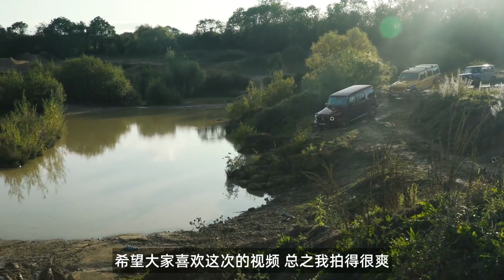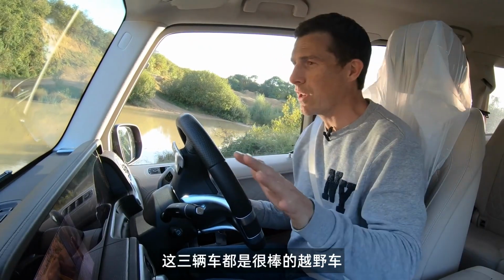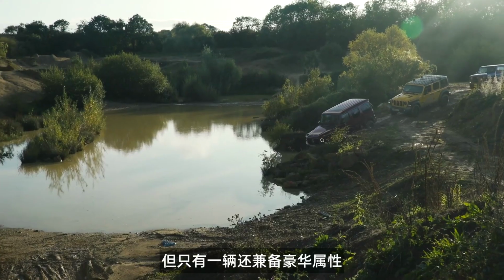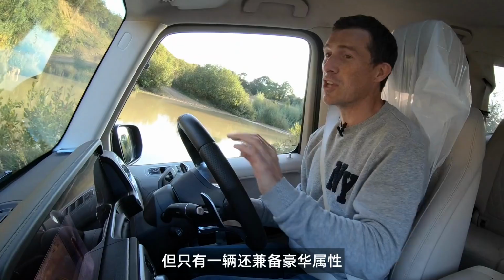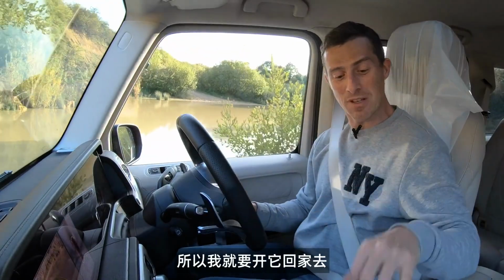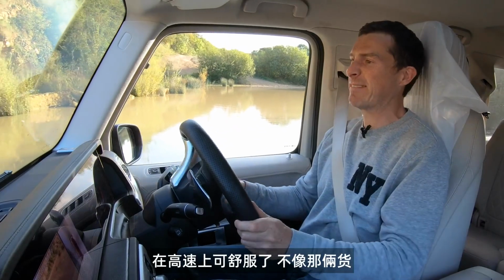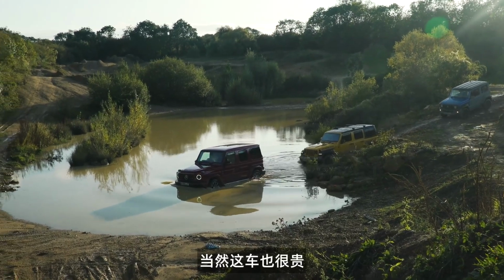Well, I hope you guys enjoyed the video as much as I did filming it. And all three of these cars are brilliant off-roaders, though only one of them doubles as a luxury vehicle, and it is of course the G. So I'll be taking this home, just put the massage seats on, have a nice relaxing drive at the motorway, unlike the other two. Though of course this is quite expensive.